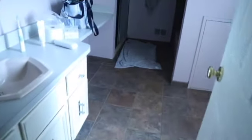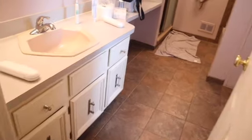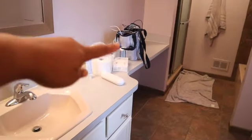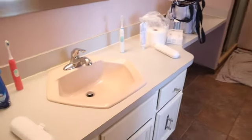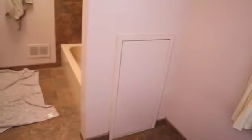But here is the owner's bathroom. Right now it has just 1 sink, but there is definitely enough space for a double vanity here, so that's what we're going to end up doing in the long run. And then just here is the toilet area.